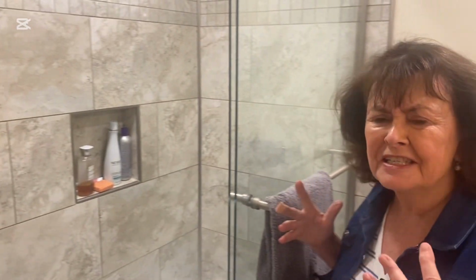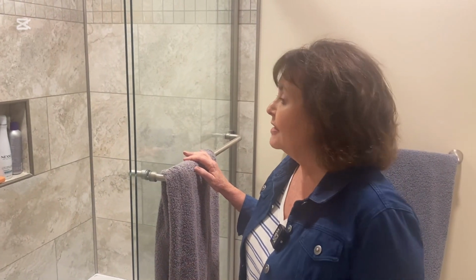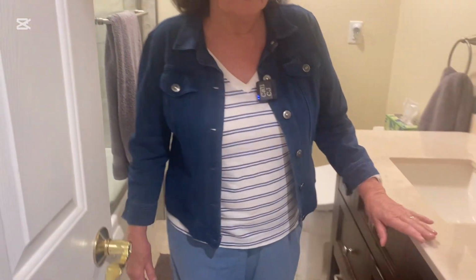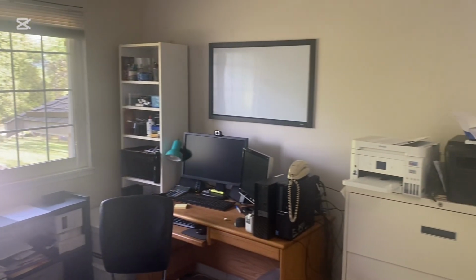You know how you get in a tub and it's nice and warm and then 2 minutes later it cools down and you don't feel that warm? This has that extra feature that keeps the water really warm while you're in your bathtub. Now on this level, we have 3 bedrooms and 2 full baths. The typical, you know, the smallest bedroom always gets the office. Well, that's the case in this room, but some pretty views outside.